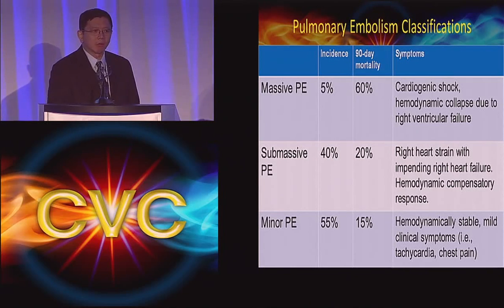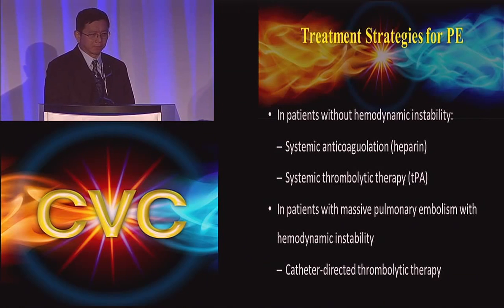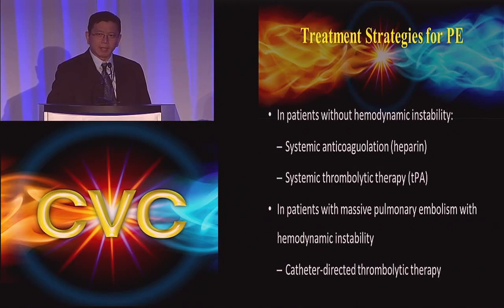So with that said, what are the treatments for patients with these categories of pulmonary embolism? Historically, this has been validated by a lot of literature. Patients who come in hemodynamically stable, in other words, their blood pressure is fine, their heart rate is fine, they have no symptoms whatsoever, but yet they have proven pulmonary embolisms.